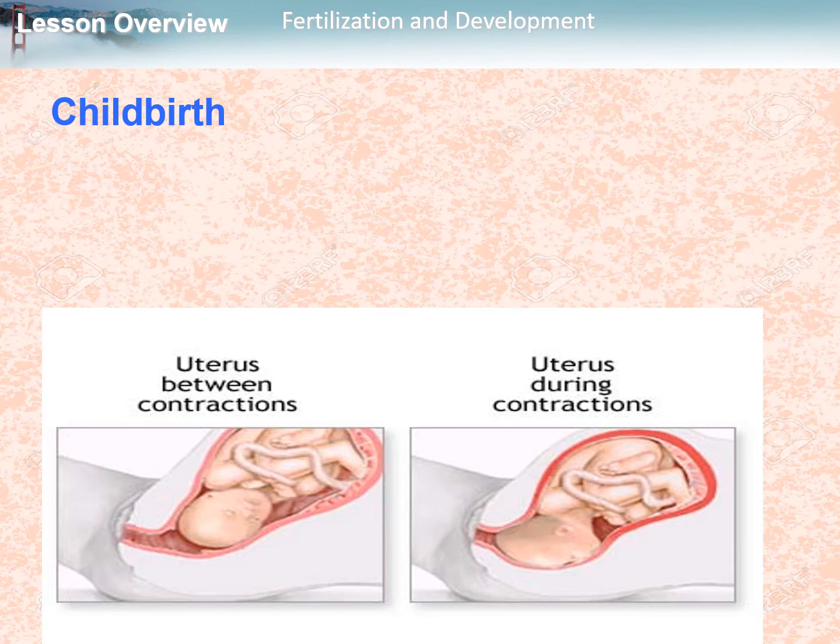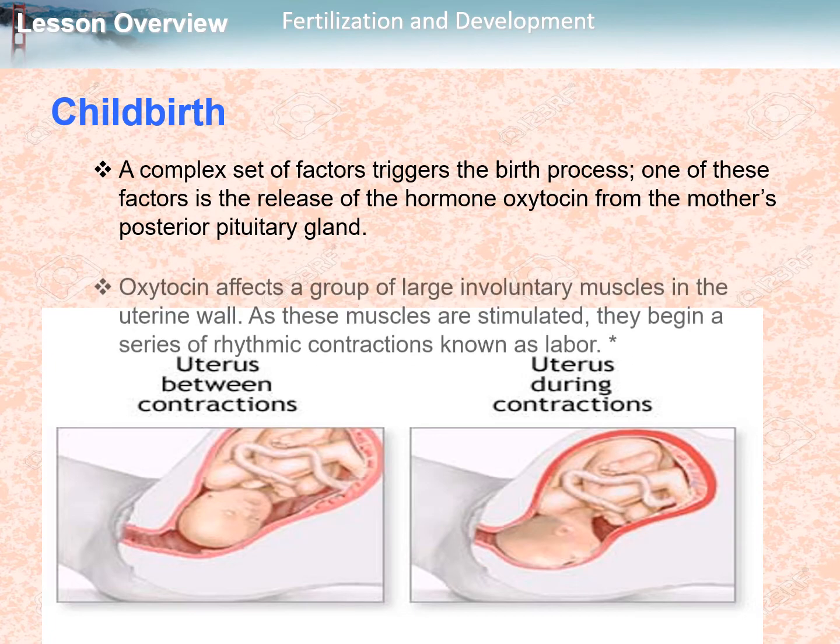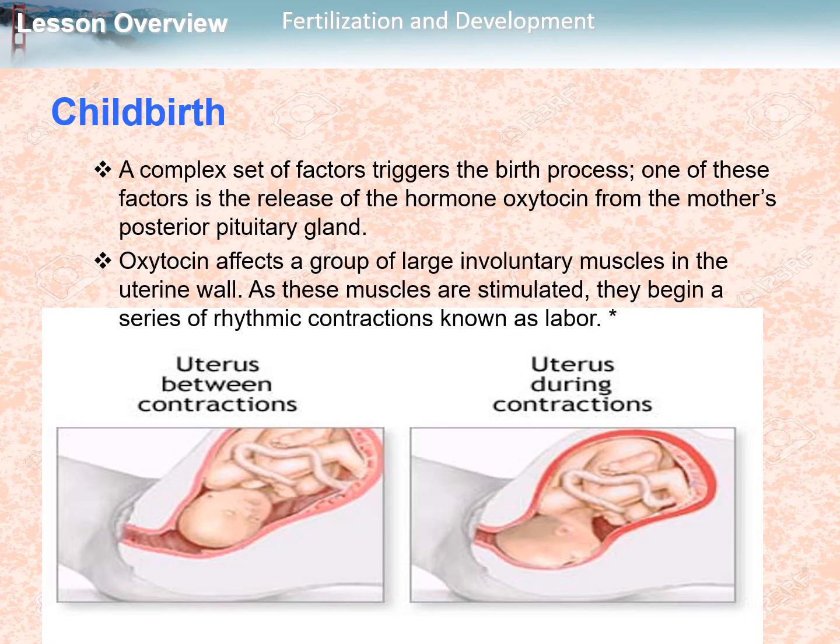During childbirth, a complex set of factors triggers the birth process. One of these factors is the release of the hormone oxytocin from the mother's posterior pituitary gland. Oxytocin affects the growth of large involuntary muscles in the uterine wall. As these muscles are stimulated, they begin a series of rhythmic contractions known as labor. Oxytocin is a hormone that stimulates the uterine walls to contract, forcing the baby out through the vagina.